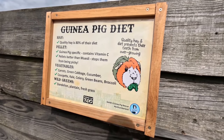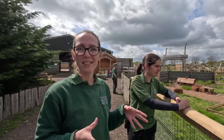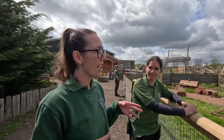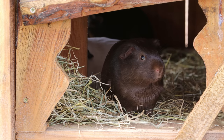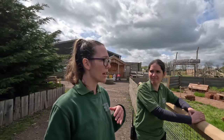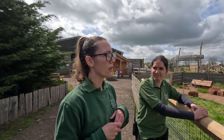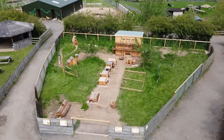So they get a combination of things. They are a bit of grazers, so they do graze on the grass, so that's really, really good for them. And then we also give them a guinea pig feed, which is a dry feed, and it's got all of the things they need supplement-wise, vitamin-wise for them. And then we also give them a little bit of veg as well, so it'll be a mixture of leafy greens and then sometimes starchy veg. Not too much of the starchy stuff though.